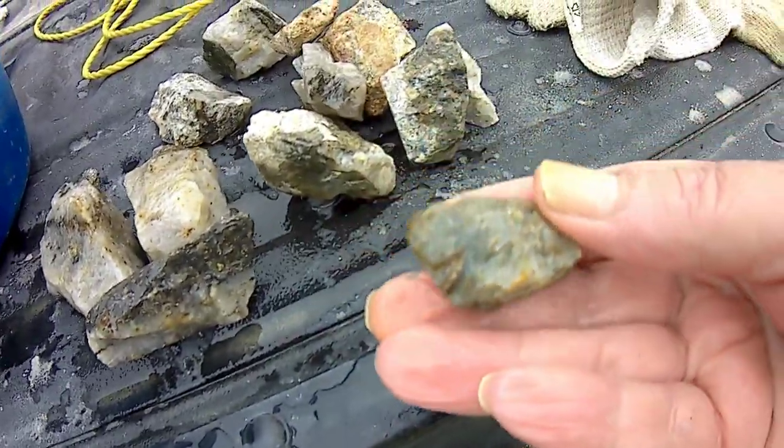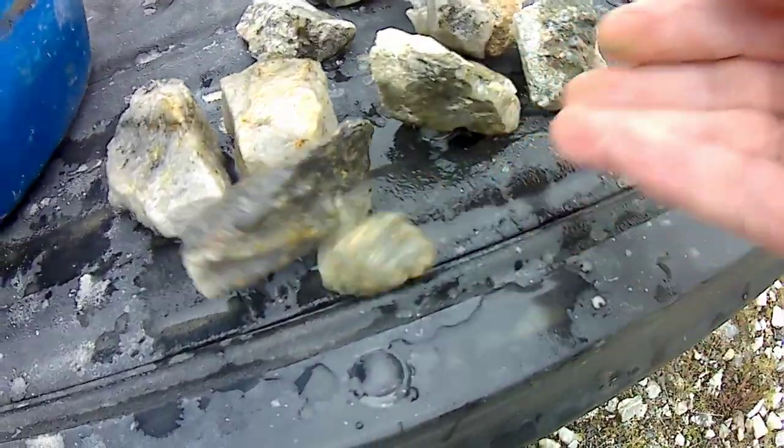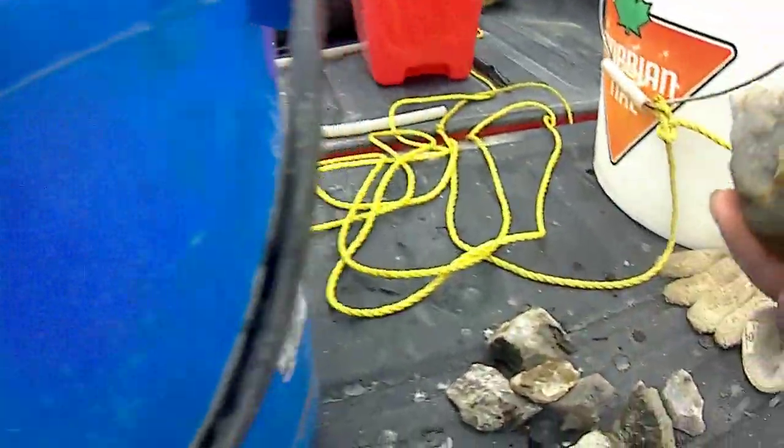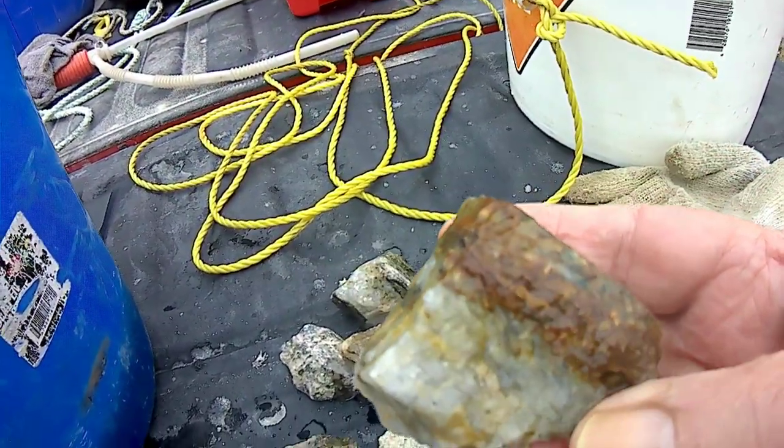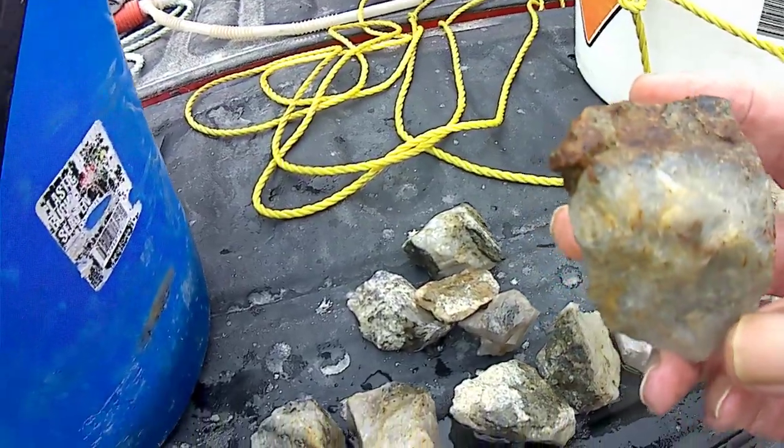This is good stuff too. This is just stuff I bring home and play around with. Rusty stuff is real good. So we'll show you in a second.